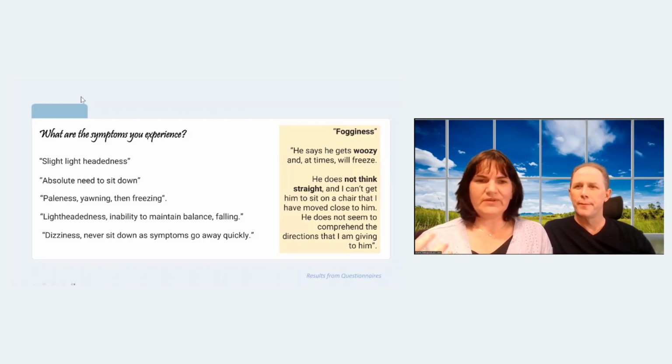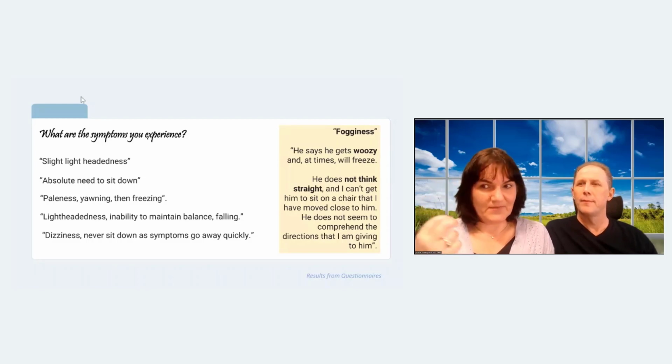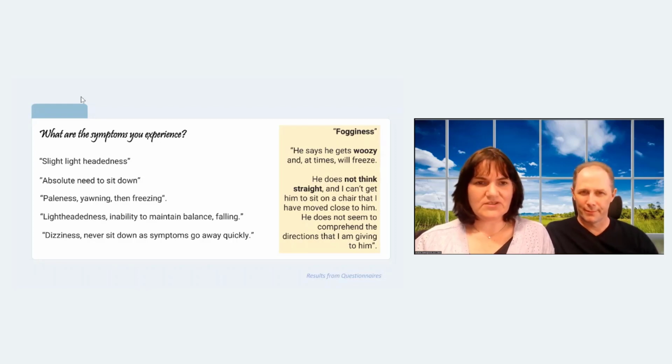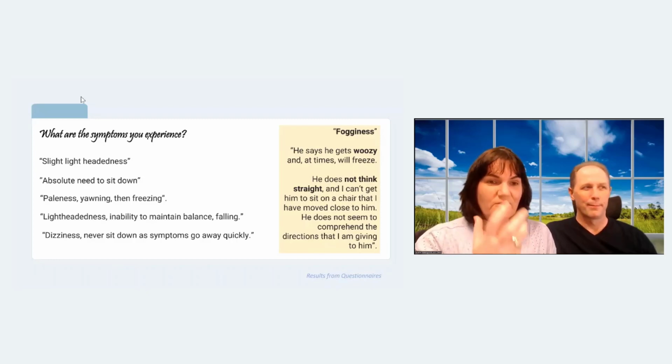So what would people complain about in terms of cognition would be me feeling fogginess. The word that is curious, woozy. He says he gets woozy and at times will freeze. Again, the connection to the freeze. He does not think straight, and I can't get him to sit on a chair that I have moved close to him. He does not seem to comprehend the directions that I'm giving to him. So this is a care partner sharing the cognitive challenges that are happening.